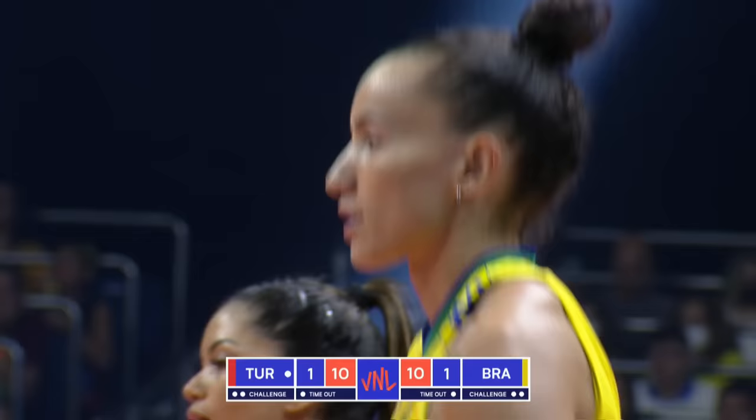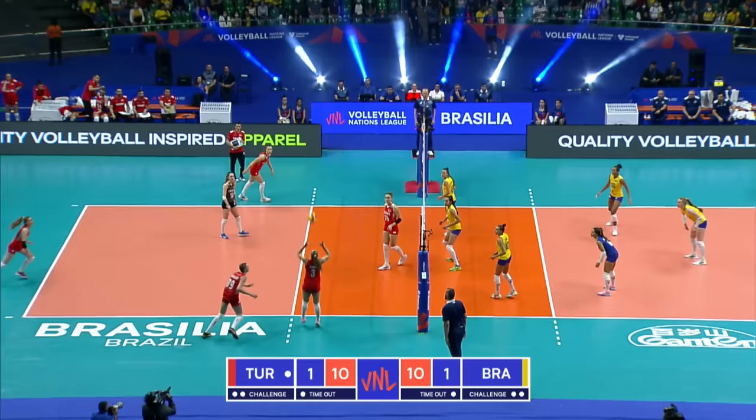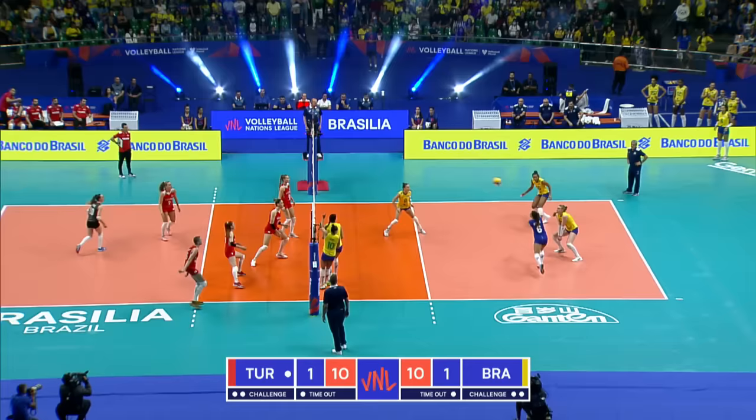Tenor, Jansu Özbay with the serve. Gabby makes the most of it. Pretty loose set. Forced the mistake. Here come Brazil again. Back set there for Kissy. Crunches it down the line. HRA catch with that pick-up.